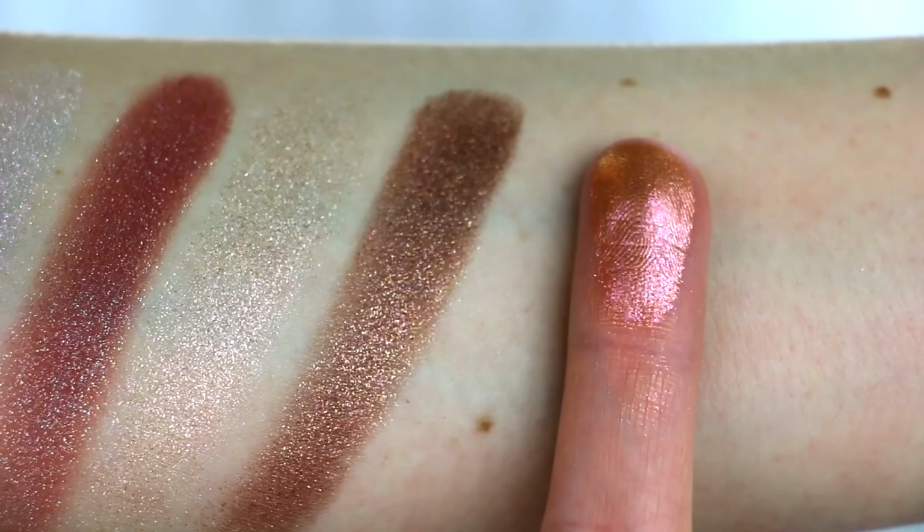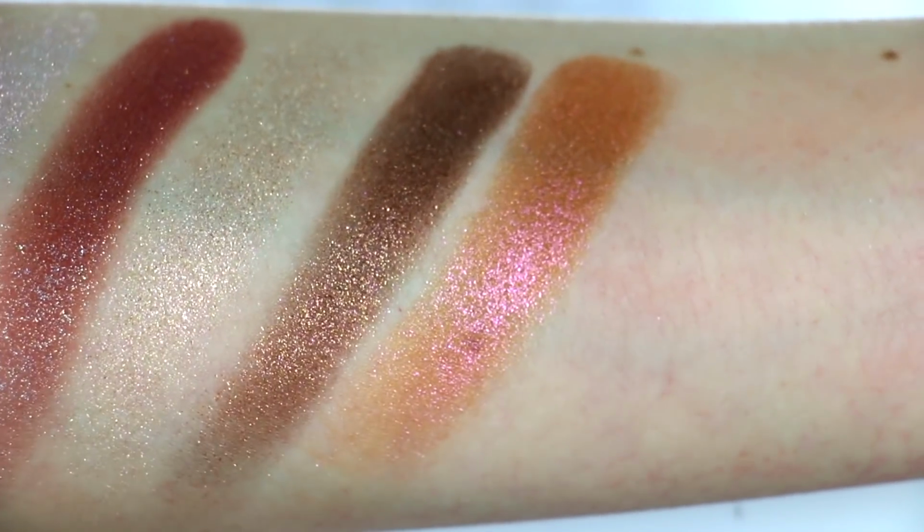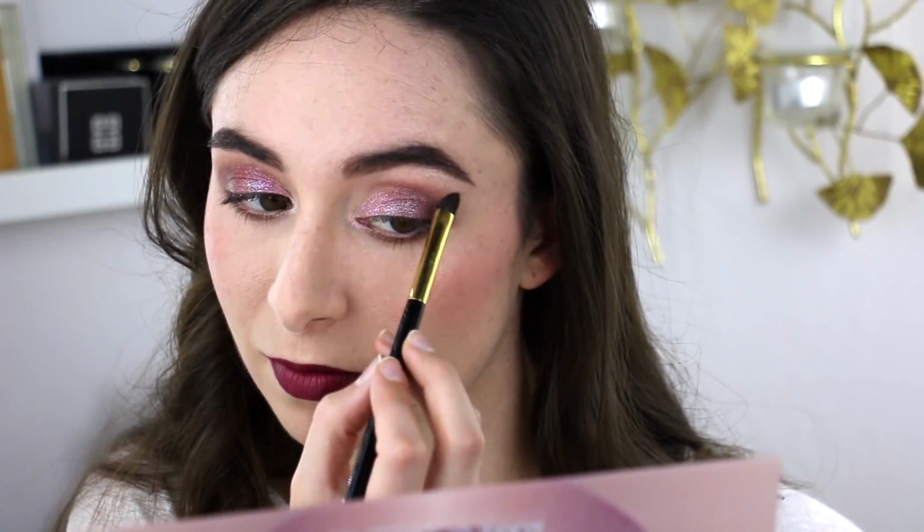I wanted to add a little bit of warmth to this look to contrast the cool tone purples, so I took the shade Flicker. Flicker has a yellow peach base and then it has kind of an intense pink sparkle over the top, so it is quite warm and I do really like how it pairs together.